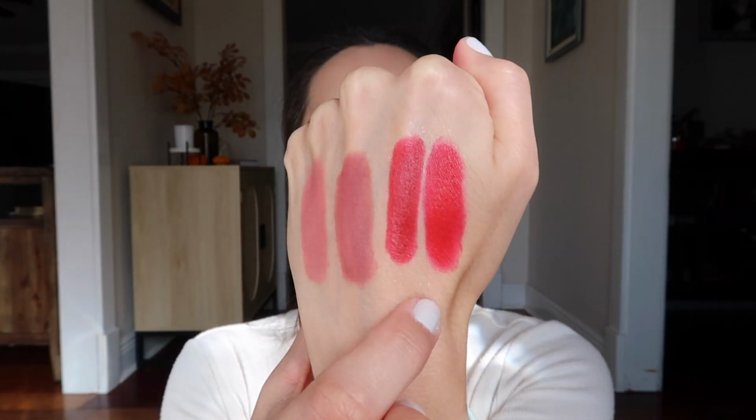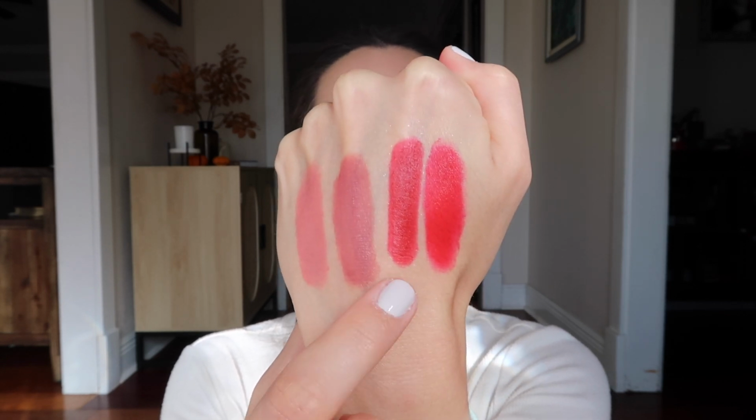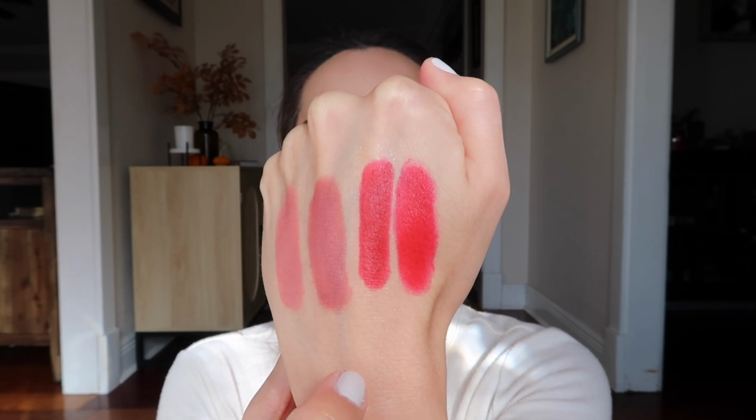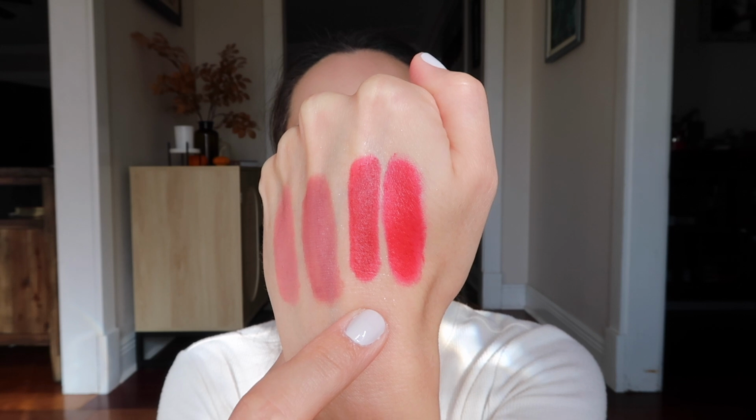I'm gonna swatch it next to Dash because I wanna see how they compare to each other. Okay, so here's Pip and here's Dash. I find Pip to be more of a tomato red and Dash to be more of a cooler toned version of Pip. So there you have it.